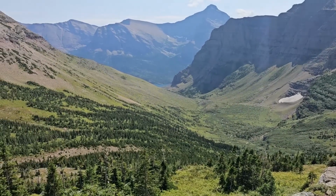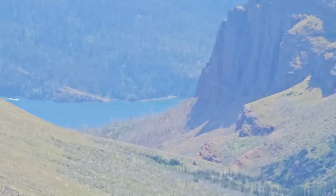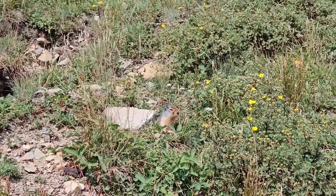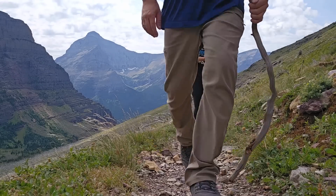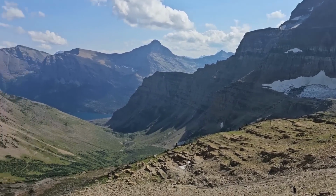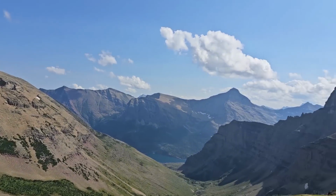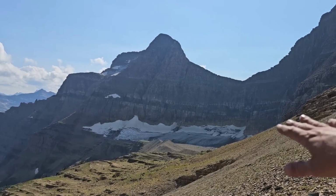Getting up here, we came all the way from the lake down there. It's like, what are you doing in my neighborhood? Getting way up here. It's like Mars up here. I think it's just due to the heavy snowfall most of the year. Just saplings and plants don't get a chance to grow before it snows again and avalanches.